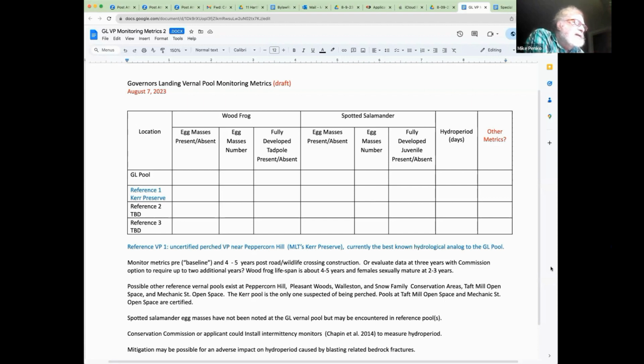And by that I mean a tadpole that's got 4 legs and is about ready to go out into the world outside the pool. Then the other metric, I know spot salamanders aren't found here, but they could be found in other vernal pools, the reference pools. Then, to me, one of the most important metrics is the hydroperiod. How long can the vernal pool hold water into the spring and early summer? If there's going to be a hydrologic impact caused by blasting, that could be very evident.